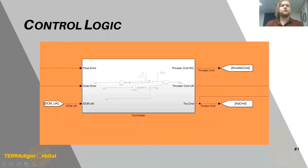The control logic, therefore, can be represented as the following block for inputs and outputs, where error is taken as an input and correcting commands are generated from the controller, as previously discussed in the command logic.